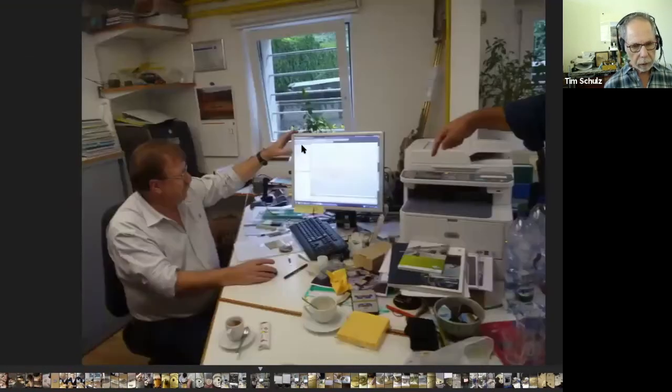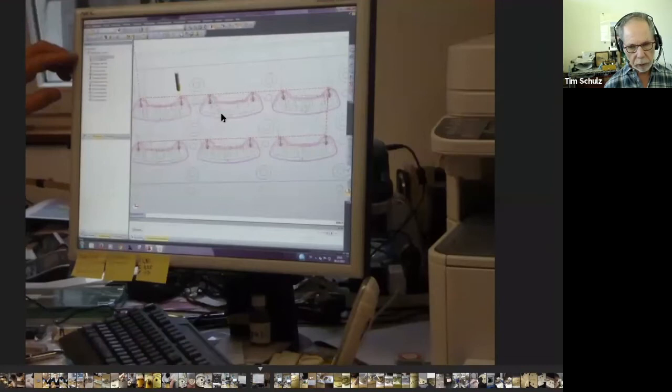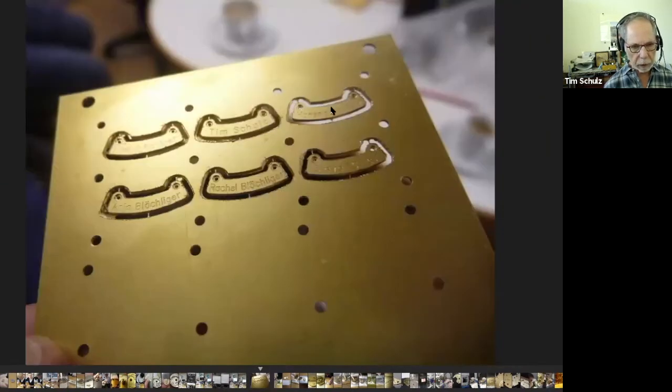And here he's, I think, showing the CAM program doing the actual machining process. Here he's showing the CAM program machining our little nameplates. And these are the nameplates as they come off the brass stock.